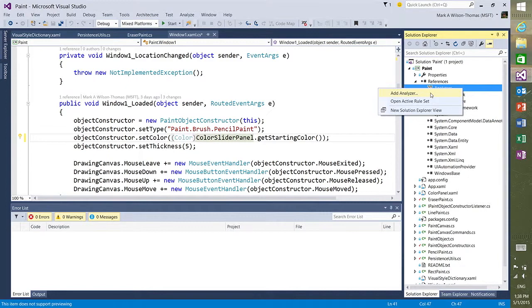Correct. So you have full access to the power of the Roslyn parser there, and you're basically going to be able to figure out when things have gone wrong and raise issues, and not just raise issues, mind you, raise fixes to those issues. And not even when they're wrong, but maybe when they're wrong for your organization.